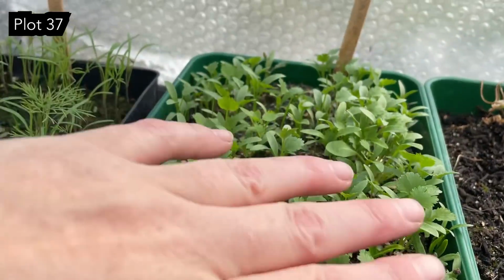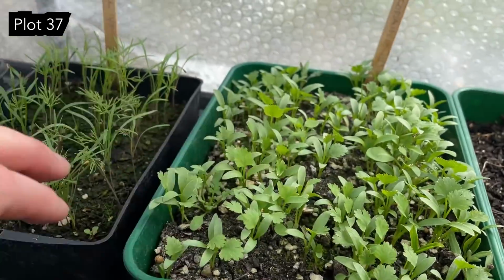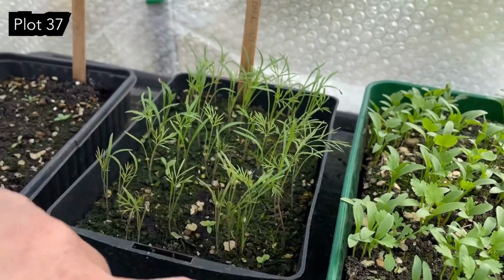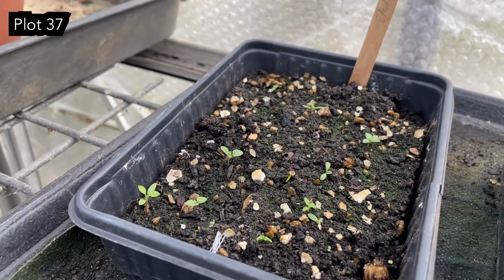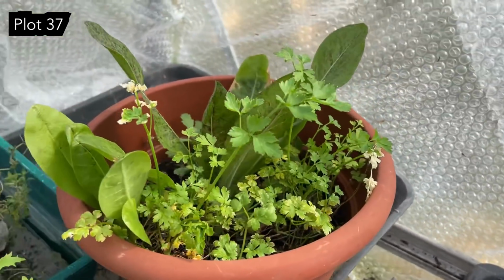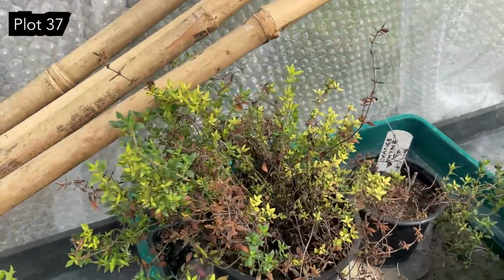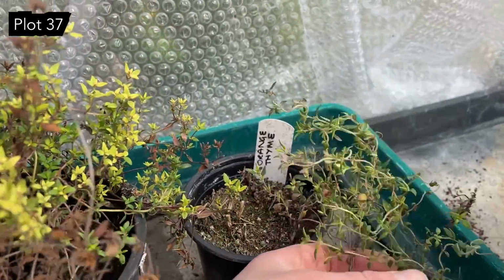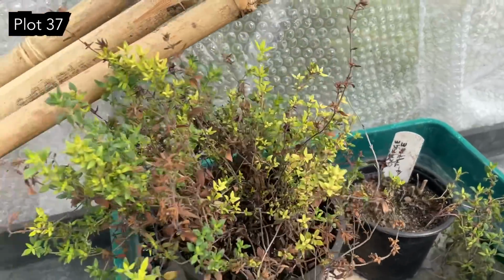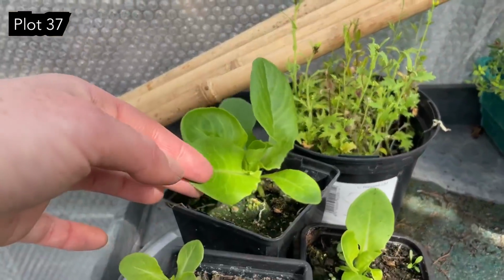So this is coriander. We've also got some dill on the go, and I'm not sure if this is just weeds from the compost or something actually coming up. Yeah, little pots of things that have survived the winter. We've got a couple of thymes that are ready to go out into that herb garden that I started in last week's vlog. And yeah, a couple of spare lettuces that couldn't fit in the bed.